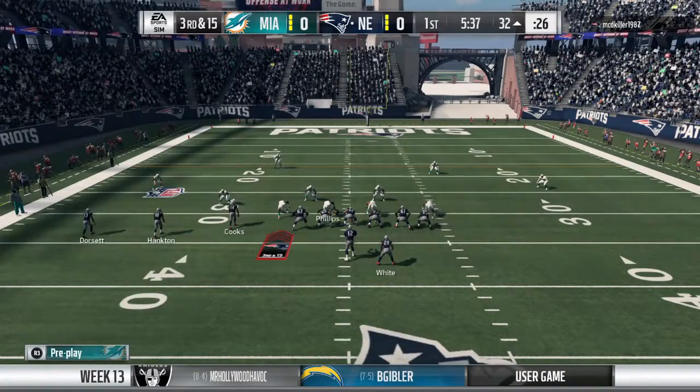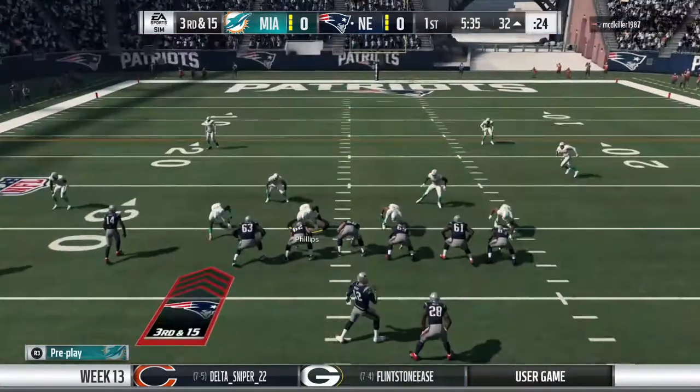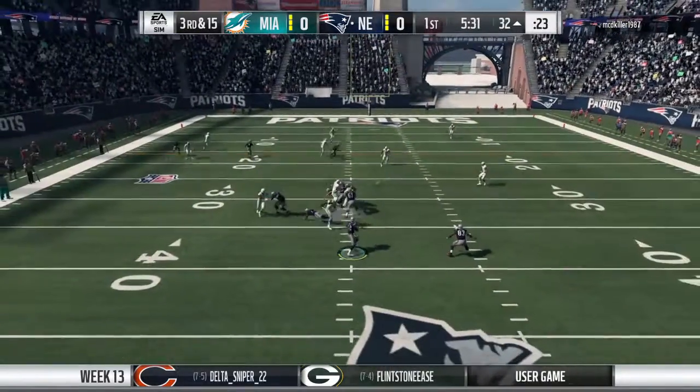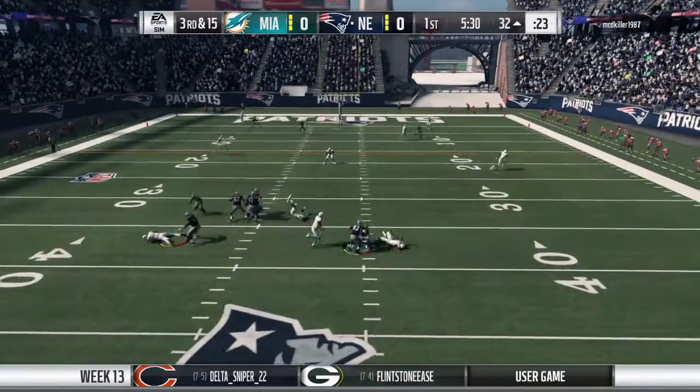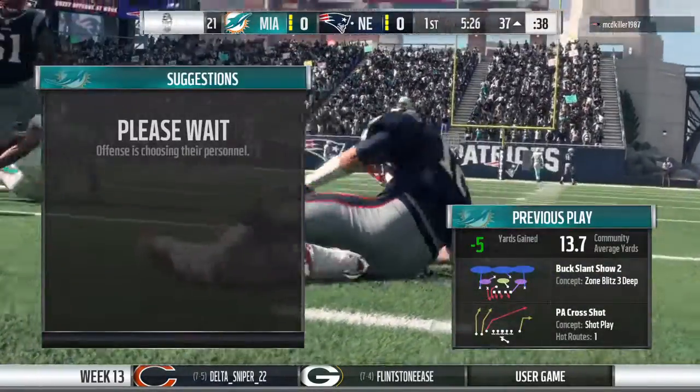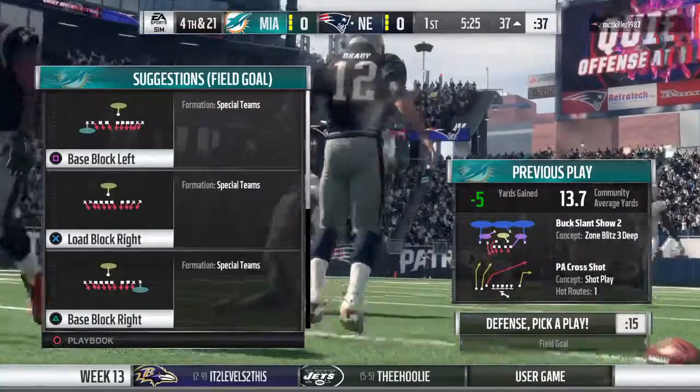Dwayne Allen in motion. They go play action for White. Now it's Brady. He went backwards 5 yards there on 3rd down to bring up 4th.